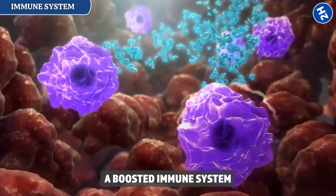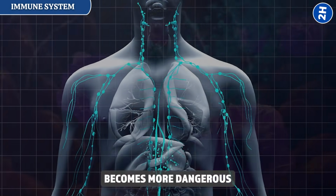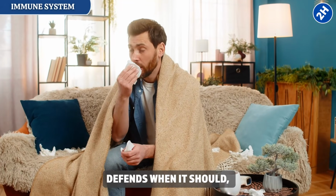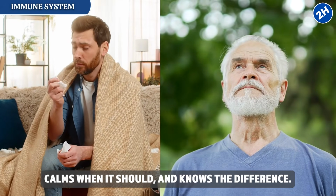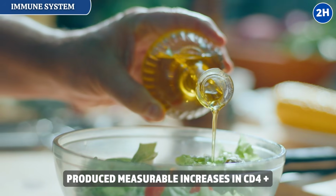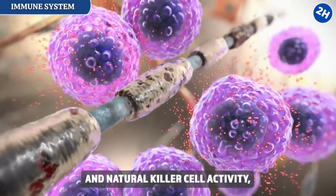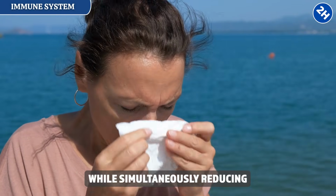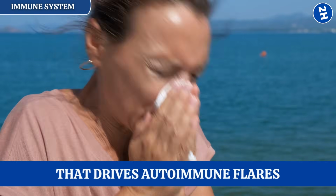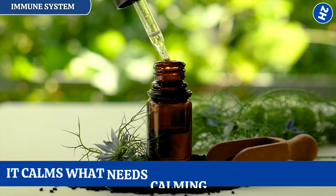A boosted immune system that is already misfiring, attacking your own tissue, becomes more dangerous when pushed further. A regulated immune system defends when it should, calms when it should, and knows the difference. 8 weeks of supplementation produced measurable increases in CD4+ and CD8+ T cells and natural killer cell activity, while simultaneously reducing the inflammatory overreaction that drives autoimmune flares. It supports what needs supporting. It calms what needs calming.